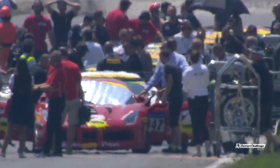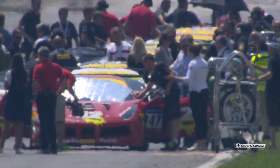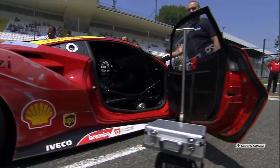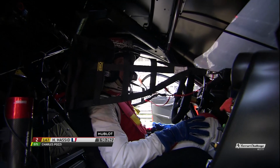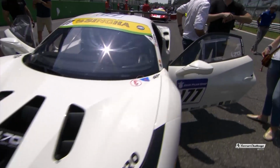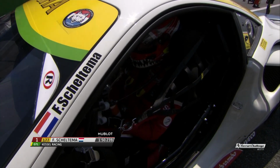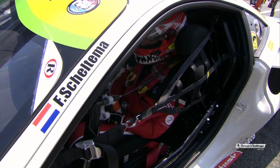It was a supreme qualifying from von Skeltermayer, the Coppa Shell driver, famous for the sharp shark's teeth on the front of his car that will be going from pole position. More from Fons in just a moment. Alongside him then is the 147 car of Henry Hasid driving for Charles Pozzi. 150.262. Very, very impressive time indeed. And there indeed is our pole sitter, von Skeltermayer, going from P1 with a 150.239. So here we are then. Welcome to Monza.